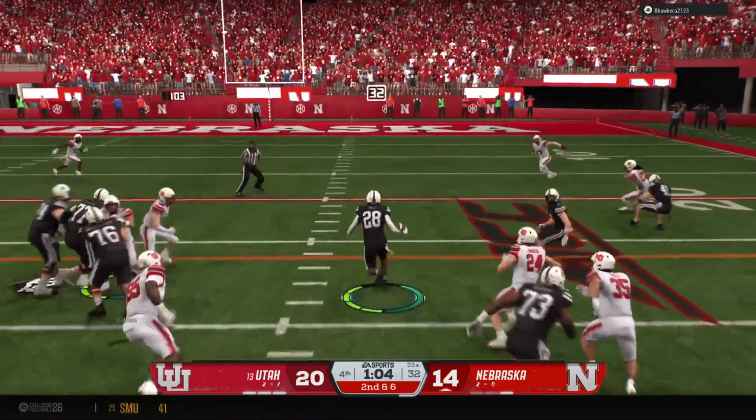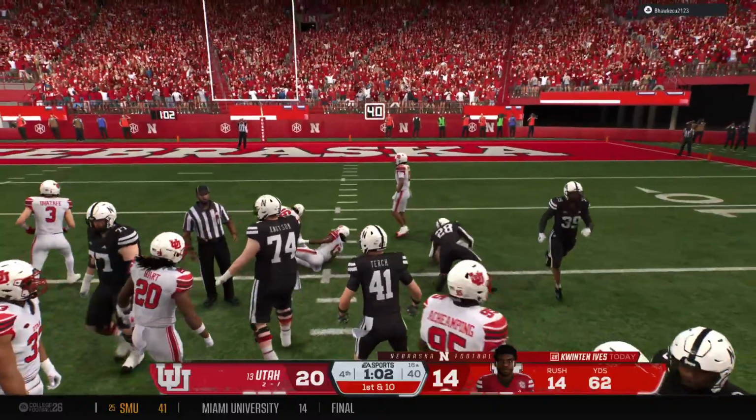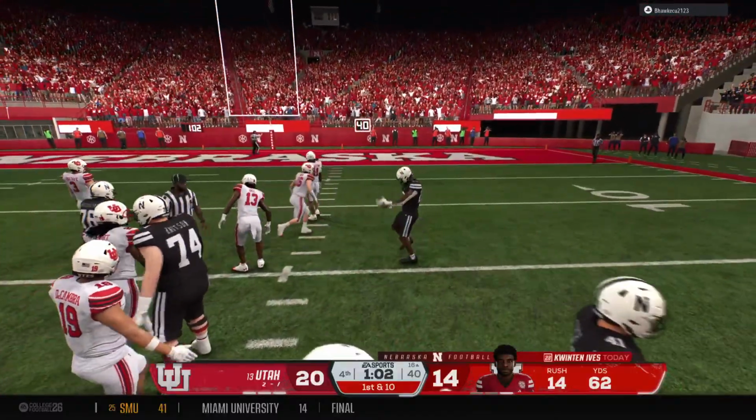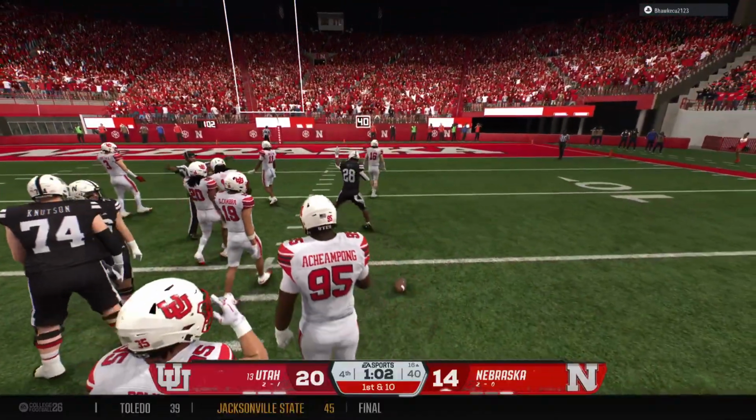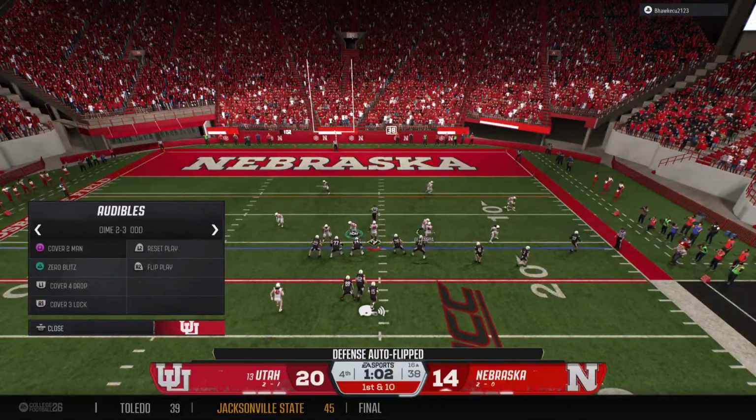From the gun, the running back tries to hit the hole. There he goes! Nice pickup on the ground there. They'll move the sticks with the first down. And a great job by the offensive line. You're going to run the ball right at the middle. You better control the line of scrimmage.